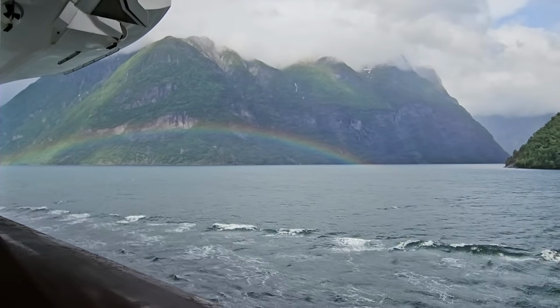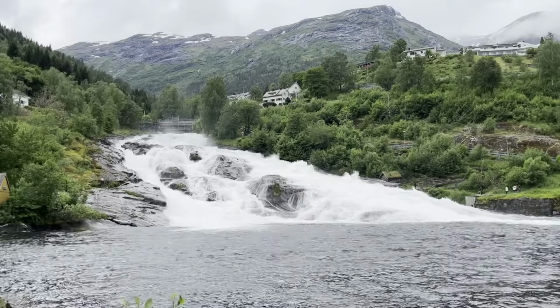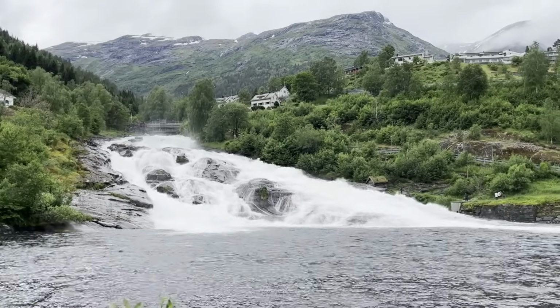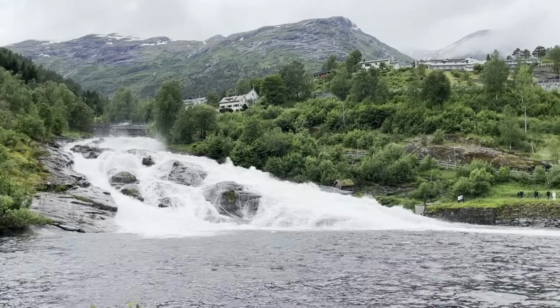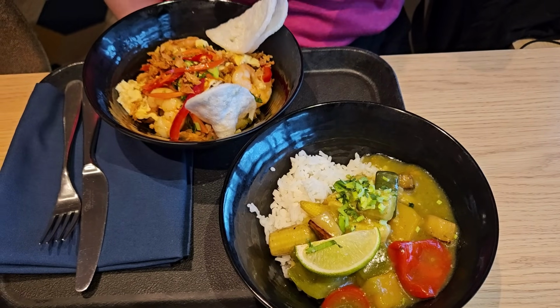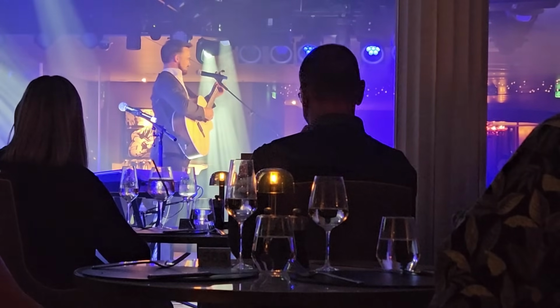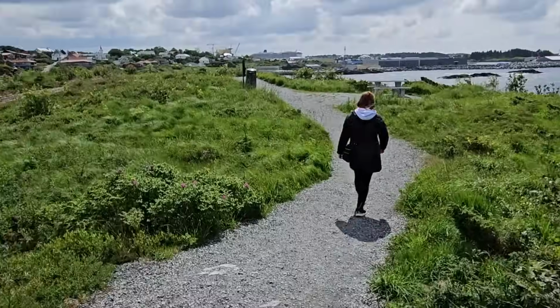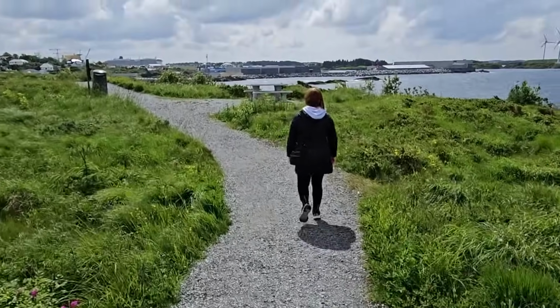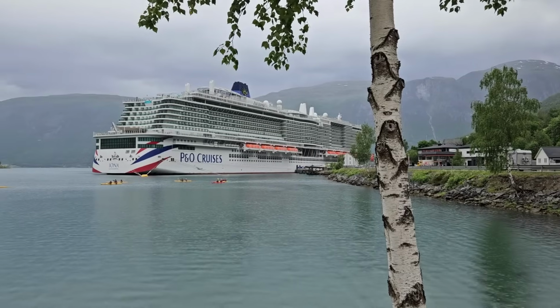If, like us, you would like to experience the breathtaking fjords of Norway aboard Iona, go for it. You'll have a great time. Revel in the stunning scenery, enjoy the wide variety of dining and partake in a myriad of onboard activities. With spacious cabins, exceptional service and exciting shore excursions, this cruise really does offer an unforgettable adventure through one of the world's most picturesque landscapes.